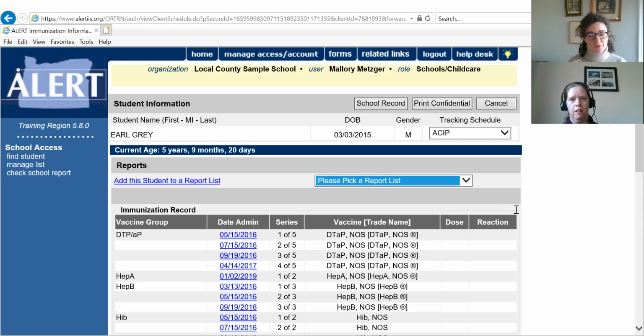So the one other feature I want to show you, actually 2 more on this, is the tracking schedule. So the tracking schedule is how that bottom piece of the record telling you what they're complete for and what they're due for is being looked at. So ACIP is the clinic's schedule that they look at. So if they go into the doctor's office, what would the doctor or the nurse recommend Earl get? You're going to want to change it to the appropriate tracking schedule for how old this child is.